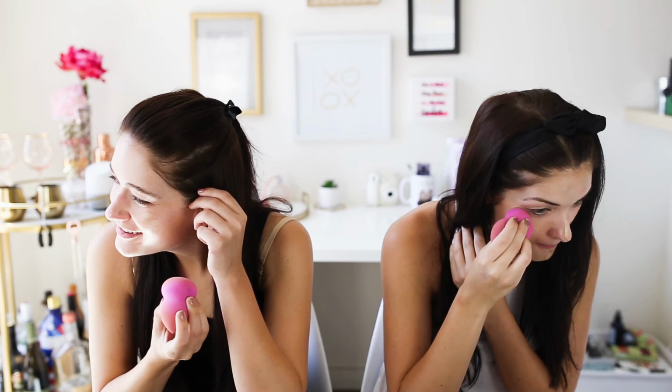Hopefully my beauty blender is still damp enough. Yeah, we're both using the L'Oreal sponge to apply our foundation. This thing is amazing. What is on mine? Oh my god, I got red on my face. Hopefully that disappeared. I don't know.